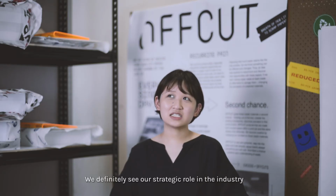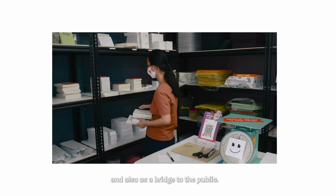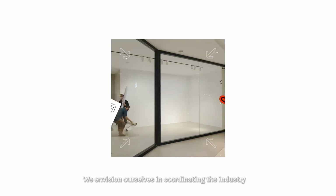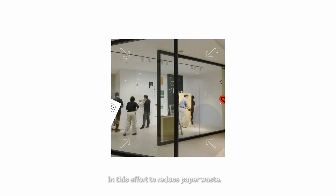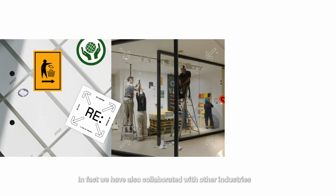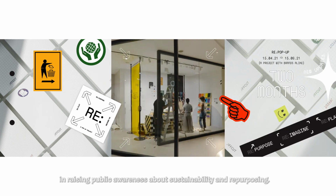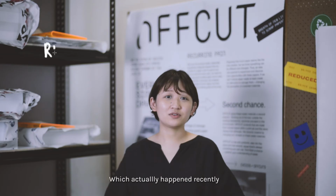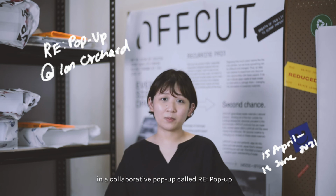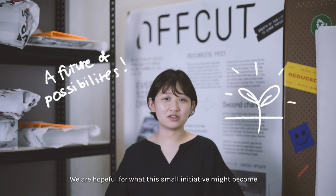We definitely see a strategic role in the industry and also as a bridge to the public. We envision ourselves coordinating the industry in the effort to reduce paper waste. In fact, we have collaborated with other industries in raising public awareness about sustainability and repurposing, which actually happened recently in a collaborative pop-up called V at ION Orchard. We are hopeful for what this small initiative might become.